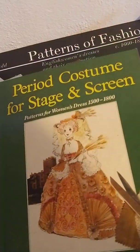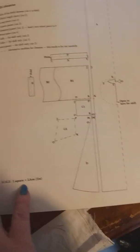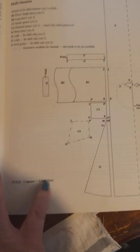Again, they talk about how to make toiles, how to make bodices, how to fit properly, how to work on patterns, and then it has different designs and patterns which are scaled on grid paper, so you can scale it up. It gives options, like different sleeve options.